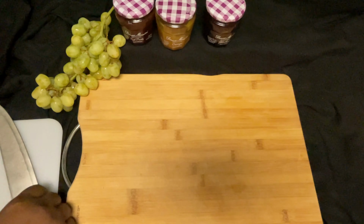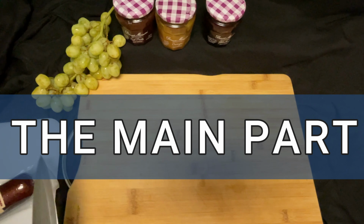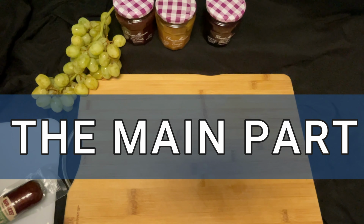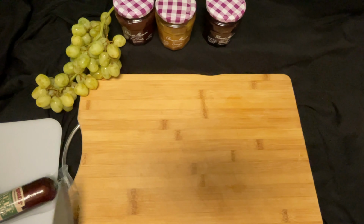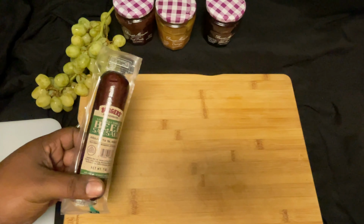Now, this is the part, the fun part. The best part. The main part. Is when we put down the actual stuff. So I'm going to chop this one. And Mom, she's going to chop that one.